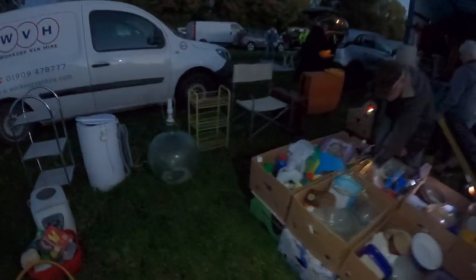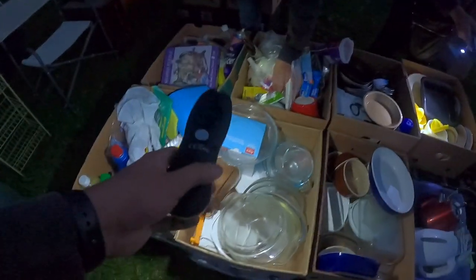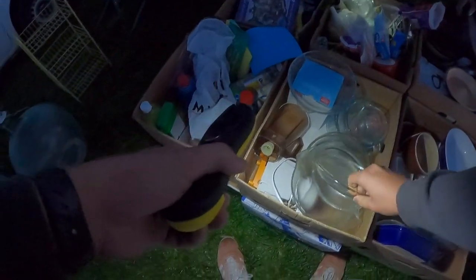But you didn't buy that? No, that wasn't a good bit of silver plate. That was just a single piece on its own. It was just a gravy jug. He's talking like full tea sets worth of silver plate. I'll call it a bloody jug.